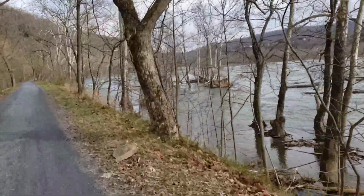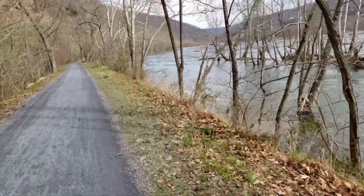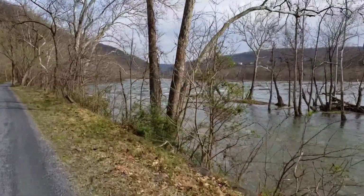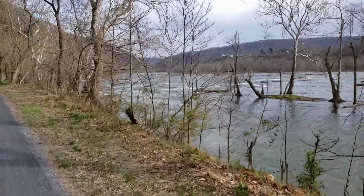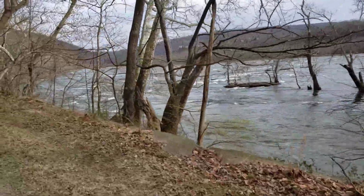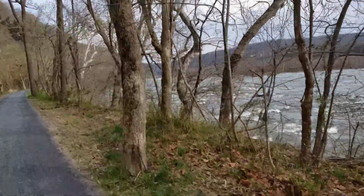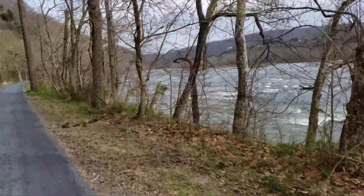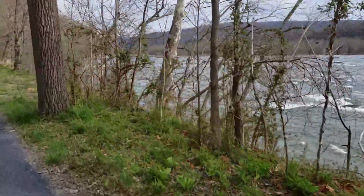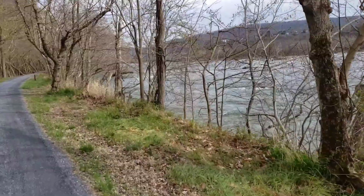So what is it to you that makes a scene like this beautiful, serene, calm? To me, it's the river, the rapids, the sound of the river, birds, the trail itself. Of course, off in the distance, you see the mountains. Maryland Heights on the left up here a bit. Railroad crossings. All of it. It just adds to the beauty.